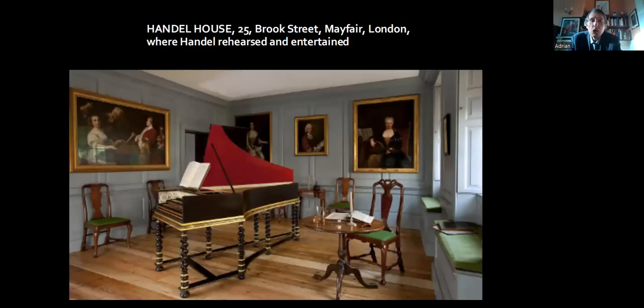The home of the great George Friedrich Handel on Brook Street in Mayfair is a museum. Currently, it's having a major overhaul. They're finally taking possession of the ground floor, which they're going to restore how it looked when you could go there and buy your tickets from the parlor at the front. But upstairs, the rooms have survived intact, and this is the main room.